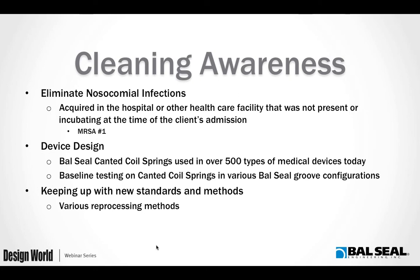So my first slide is a list of 3 key points of awareness, which are eliminating these nasty infections by sharing relative information on manufacturing levels. As the FDA has stated, this is everyone's problem, and Ball Seal is investing in baseline testing to increase our awareness by keeping up with cleaning standards and methods for challenging simple connections. Our chemical springs are used and applied to over 500 types of medical devices, so there are existing validated methods in practice today.